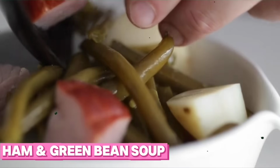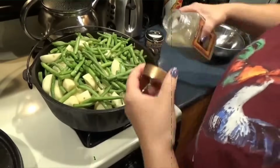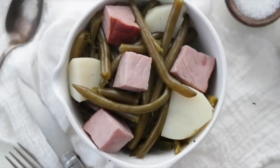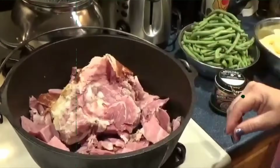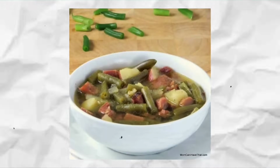Ham and green bean soup. On chilly evenings when a warm meal was the only cure for the cold, ham and green bean soup filled the role of a hearty, comforting dish. This Amish recipe combines the smoky flavor of ham with the freshness of green beans, simmered in a broth that's been lovingly prepared to bring out the best in every ingredient.